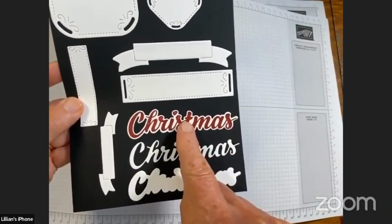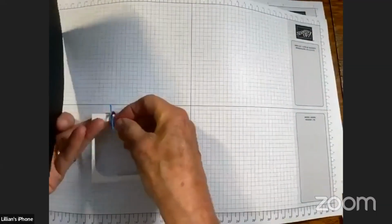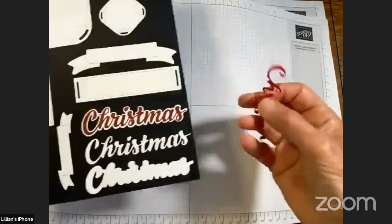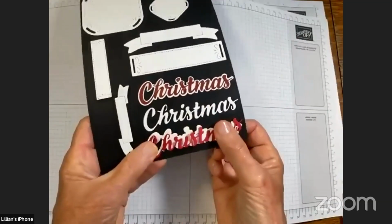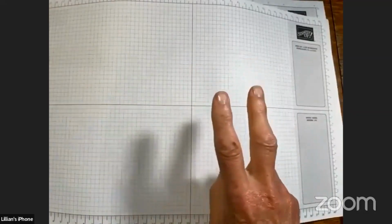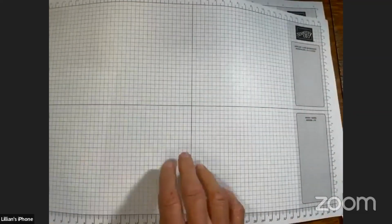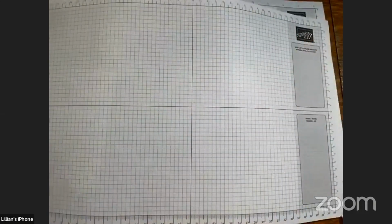This shape here, you can die cut your word Christmas or you can layer it. So you could take the word Christmas, which I've got hooked here, and just layer it over top. And it's really easy to just guide it in. So again, I found these 2 things very, very versatile. So you can use them not just with this suite, with anything in your stash.